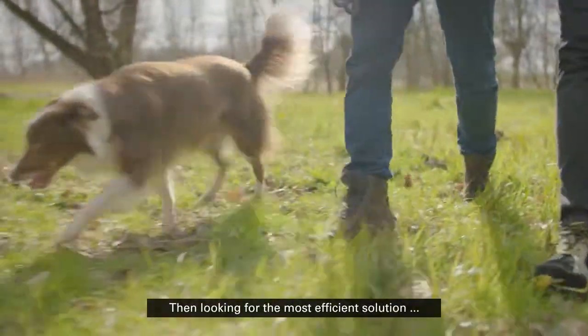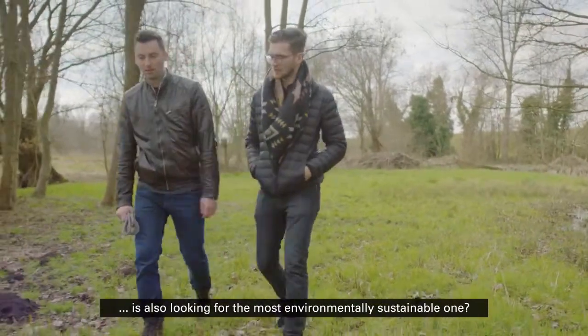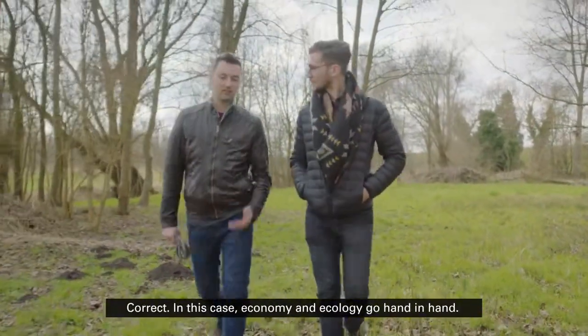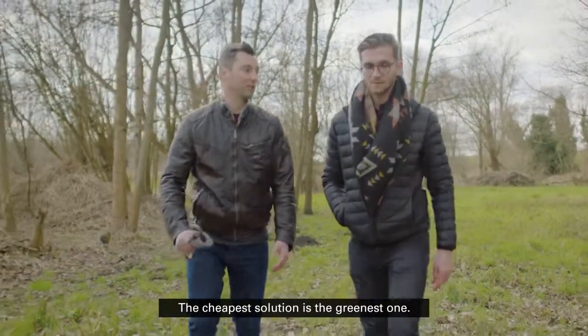Interesting. So looking for the most efficient solution is also looking for the most environmentally sustainable solution. Yeah, correct. In this case, economy and ecology go hand in hand. The cheapest solution is the greenest one.